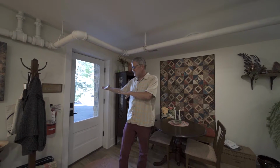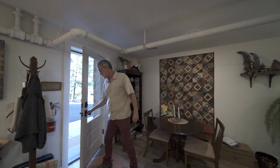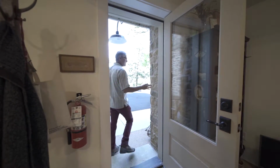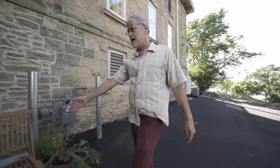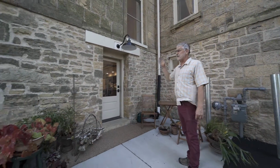One nice thing about the caretaker's quarters is that it has a separate entrance, and that is required for a residential apartment in a commercial building anyway, that it be totally separate from the commercial building. And we put in a new door for here. There was this door here already. And then when we come outside, we made a fairly nice entrance area for the apartment with the concrete slab and of course the caretaker's own furniture and light fixture.